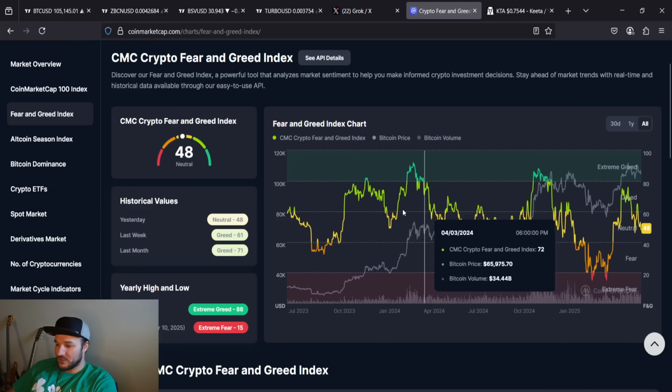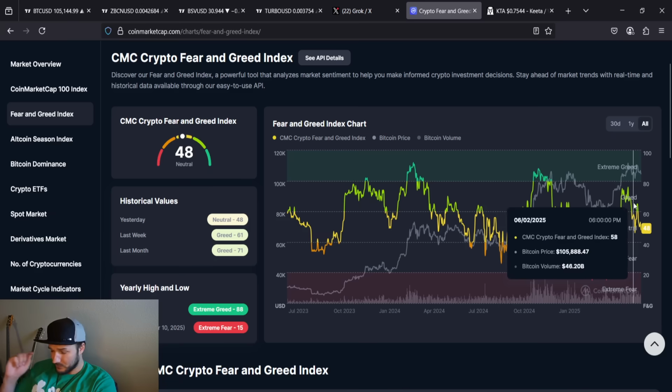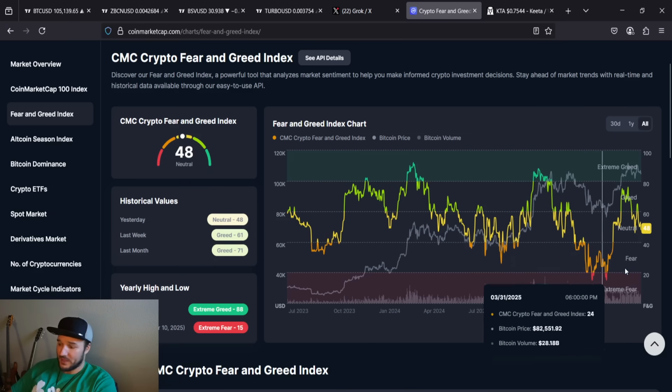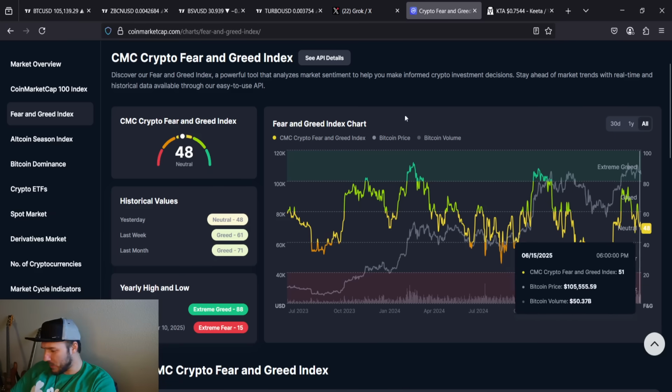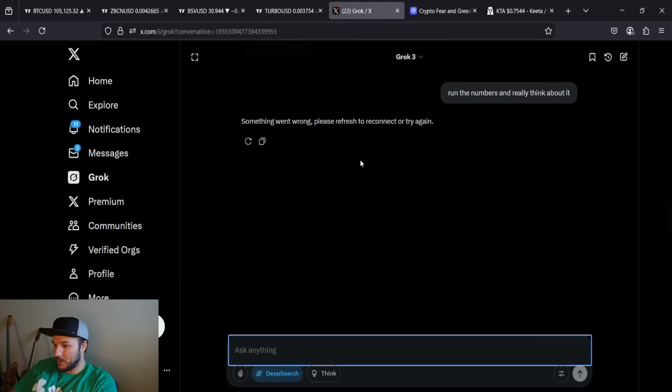And to be completely fair, every time that we've topped off, we have seen greed. We didn't see greed with this line. We got close, but we didn't see greed. Maybe this move has yet to top off, but I would think that a little bit lower in price makes sense for that reason. It makes sense for the reason that most people are bullish.